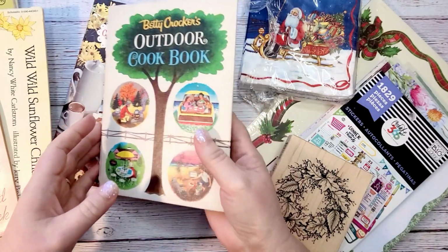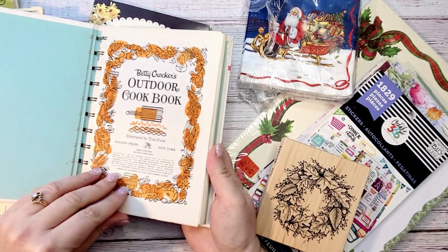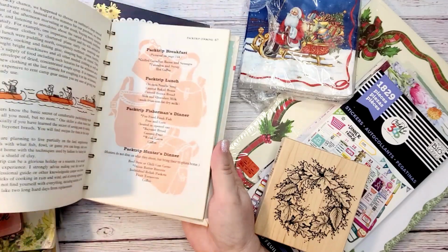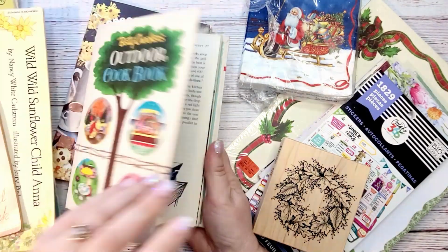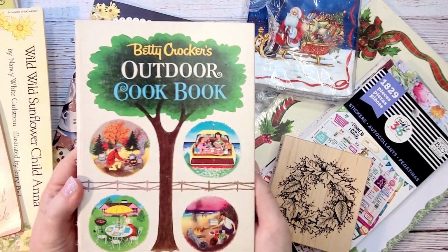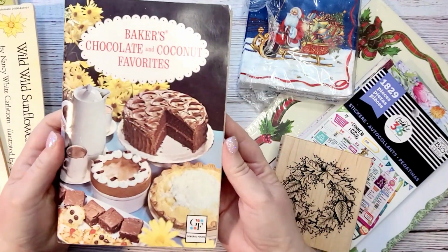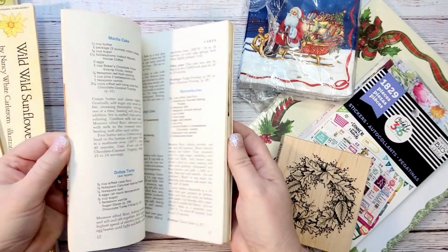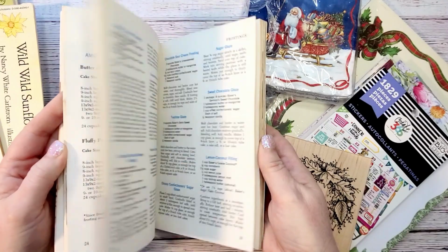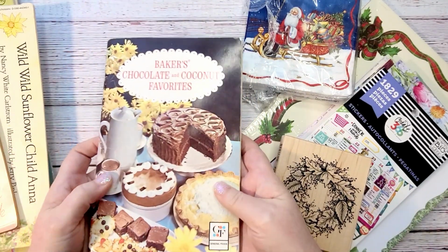Then I found this Betty Crocker's Outdoor Cookbook. This is really cute. This is from 1961. So that's really cute. I love the illustrations on the front cover. And then I found this Baker's Chocolate and Coconut Favorites. And I thought this would be a good little cookbook to use in my Candyland book, because I think there were some candy recipes in there.